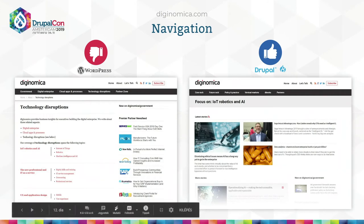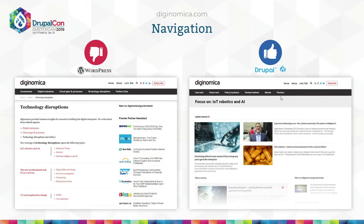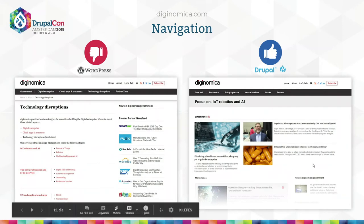So we remade the navigation, the whole menu structure, and made a two-level navigation, basically. So now you can hover on the main menu, and there is a drop-down, and you can get to the deeper pages with the landing page and other categorization.